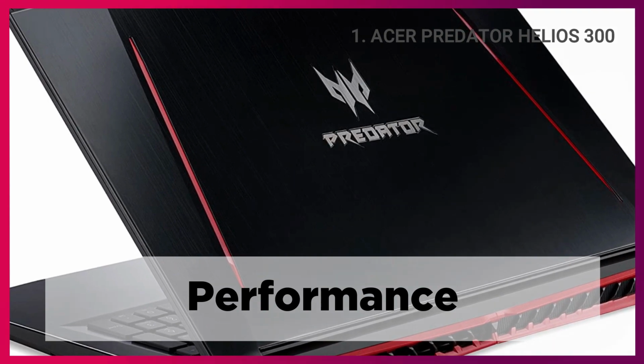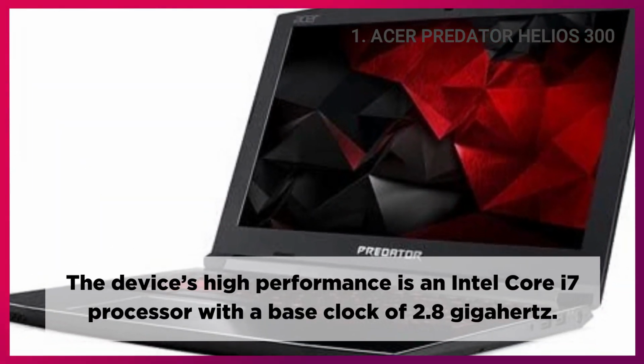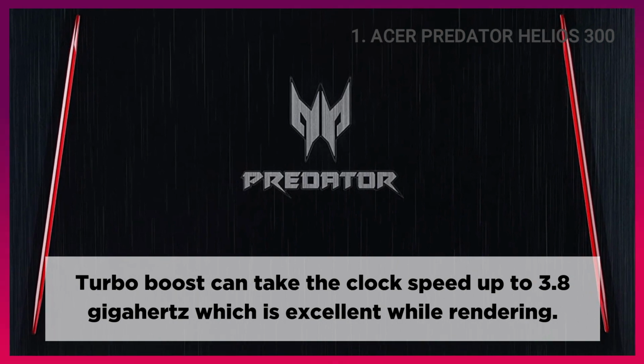Performance. The device's high performance is an Intel Core i7 processor with a base clock of 2.8 GHz. Turbo Boost can take the clock speed up to 3.8 GHz, which is excellent while rendering.